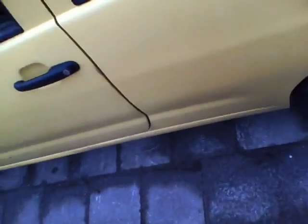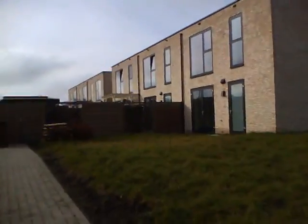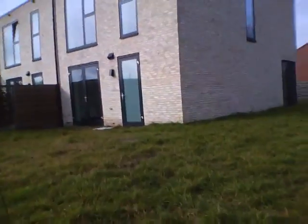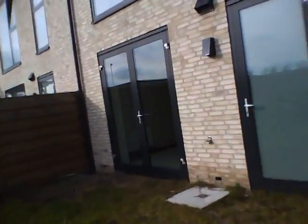Lock it. Sorry for my finger. And that's it, though. That place. I'm not gonna flash around this thing too much, just walk up to it. It's barely still on sale. Can't see too much in there. My shadow. Doesn't look too bad. That's the entrance. It's still for sale.